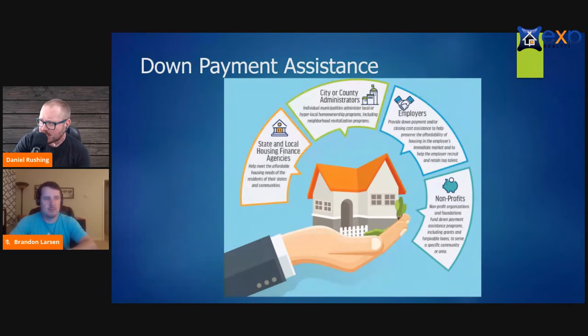There are also city or county administrators. I know that in the city of Gastonia, there's actually a down payment assistance program. So if you're in Gastonia and you want to buy a home in Gastonia, contact me. Let's see what's available for you and see if you fit any of those programs, because there definitely is some out there for Gastonia. I believe there's some in Lincoln County as well, but we can look into that for you. You just need to call and say, hey, this is what I've got, this is what I'm looking at.